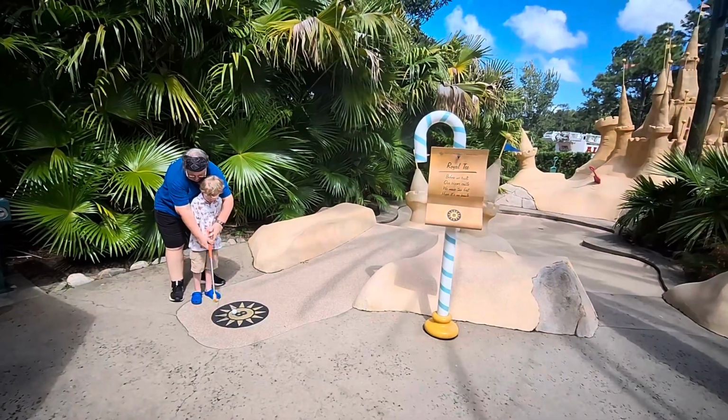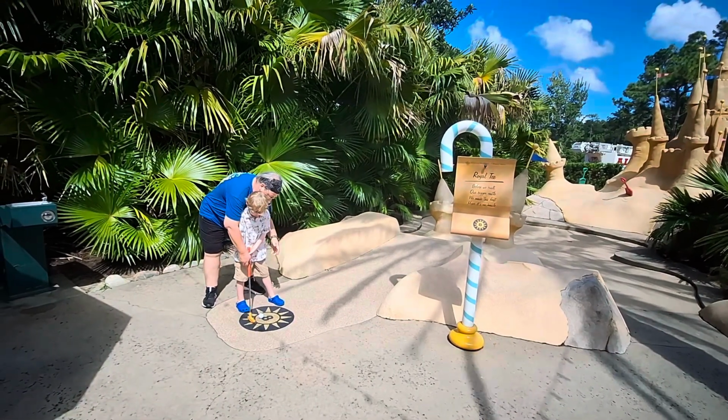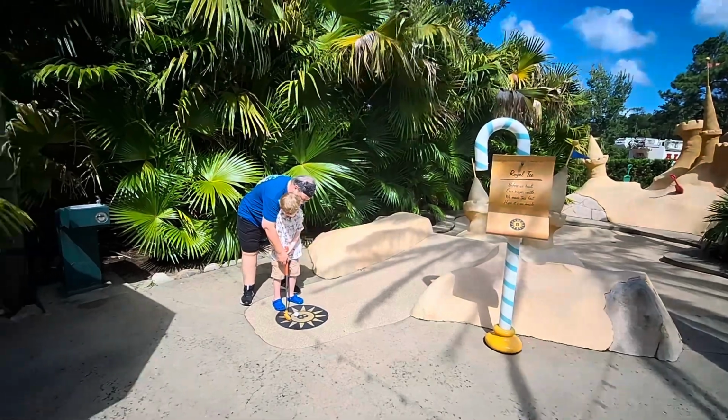Here we are on hole eight, the Royal Tee. Before we built our bigger castle, we made this first. Hope it's no hassle.